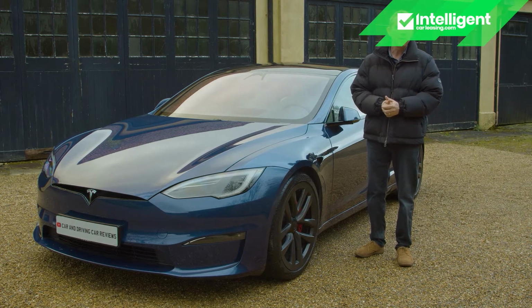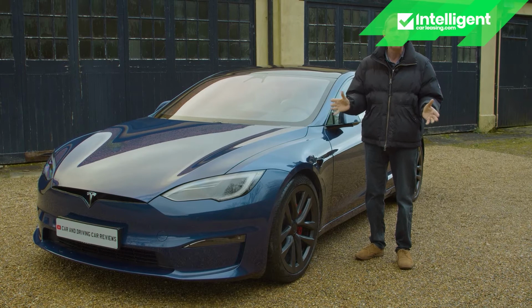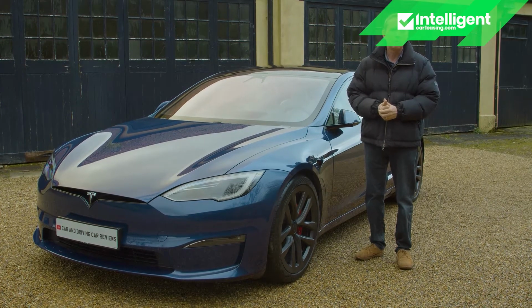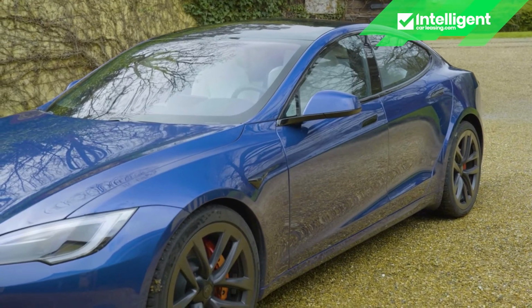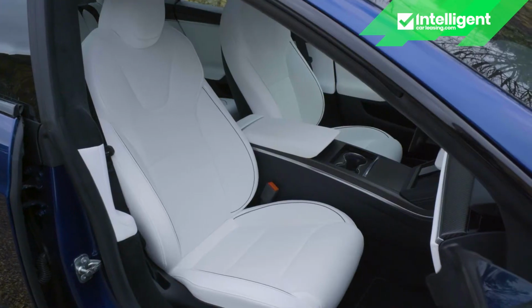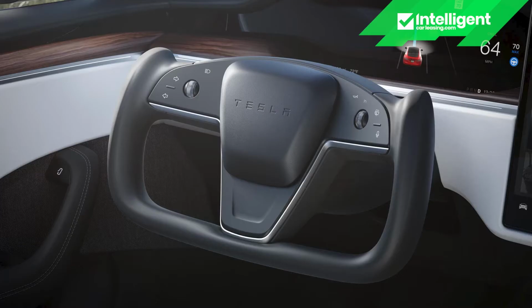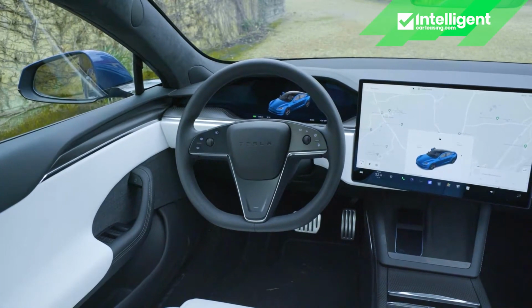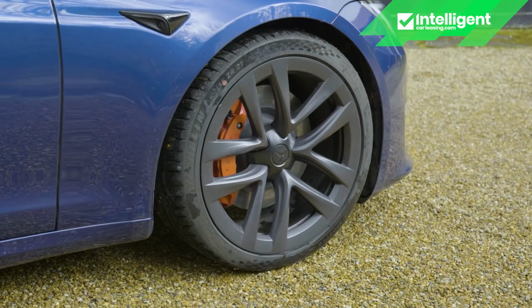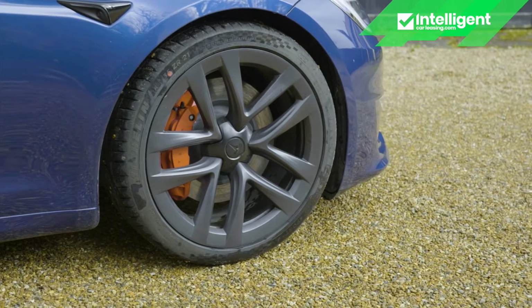At the time of filming, there were just two exterior paint colour choices that we could find in the inventory, solid black or deep blue metallic, that's what we've got here, and three interior colour shades. Most of the inventory cars seem to come in cream or all black trim. Now you can choose between the yoke steering wheel or stick with the conventional one we've been trying here. And wheel choice is between 19 and 21 inches with the bigger rims fitted to this Plaid, but also available for the dual motor version.